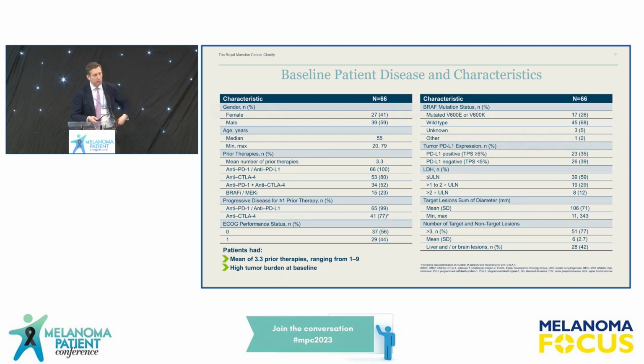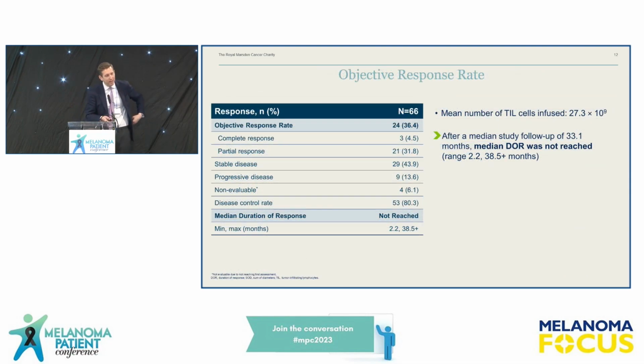This looks like a really unexciting slide, but it's actually quite exciting. And it shows that the response rate, the number of people that benefit and have a shrinkage in their melanoma, is around 35%, so around a third. And that's sort of exciting. It's exciting because in the last 5 years, there haven't really been any breakthroughs for patients whose melanoma has stopped responding or has never responded to the standard approaches. So this really is a breakthrough in that sense, that this has activity in that space.